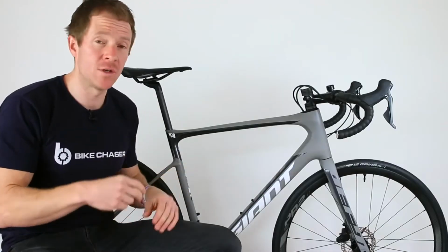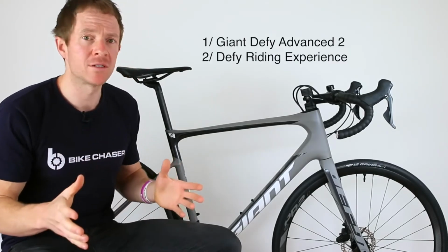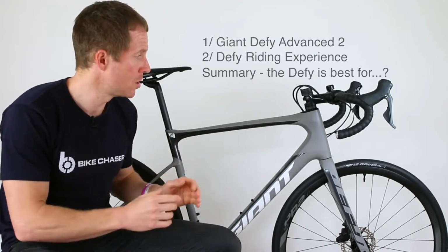So I'm going to break this review into two parts. Number one, the bike itself. Then number two, the riding experience. And then I'm going to summarise with what type of rider I think this bike best suits.